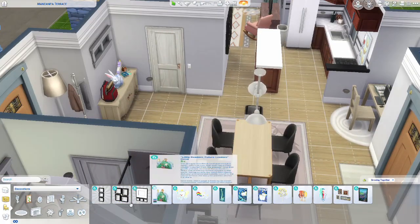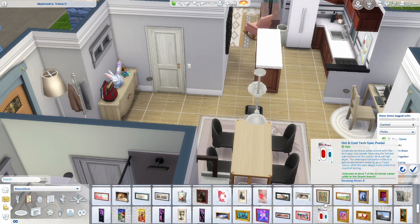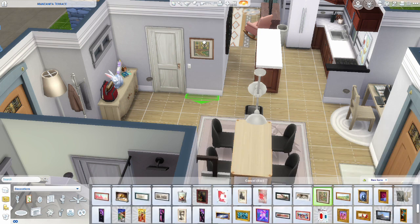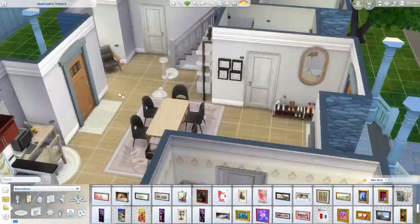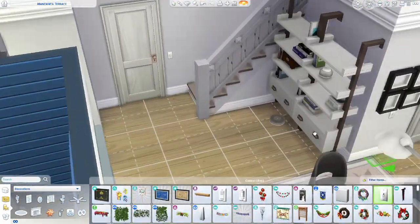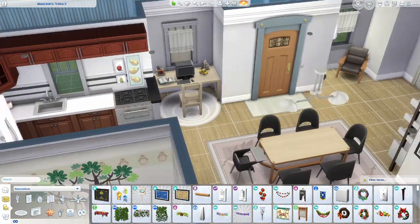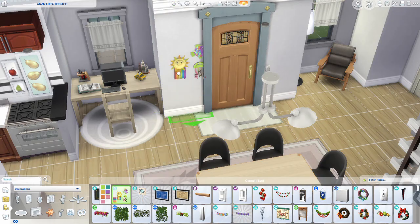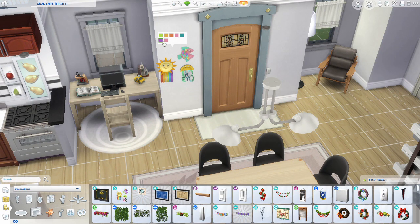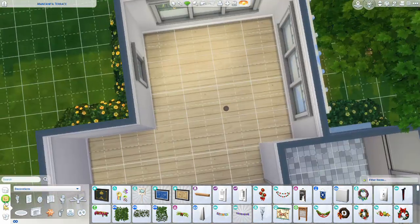So we are just going to be adding some more picture frames and just more pictures in general. And I do really like the picture frames in this house. I love the concept of them, and so we are just going to be adding a lot of lights onto this main level, but I'm pretty sure there are approximately 0 light switches up on the second level.